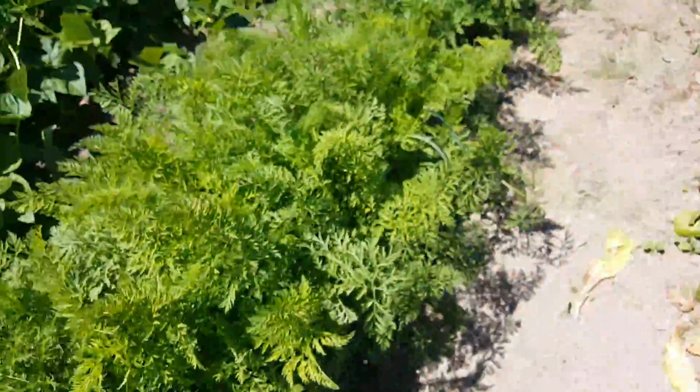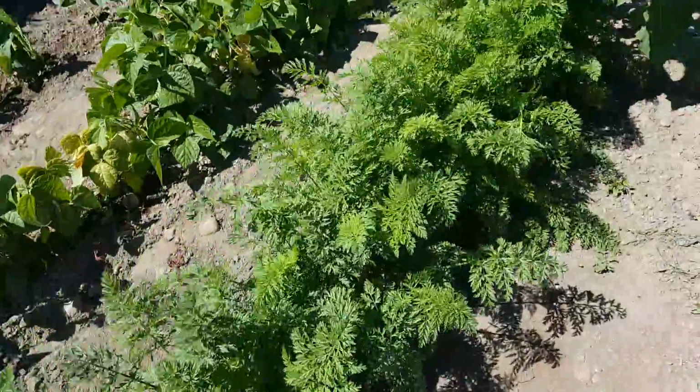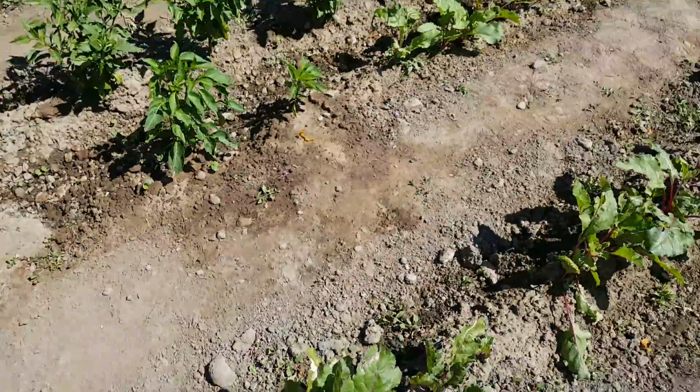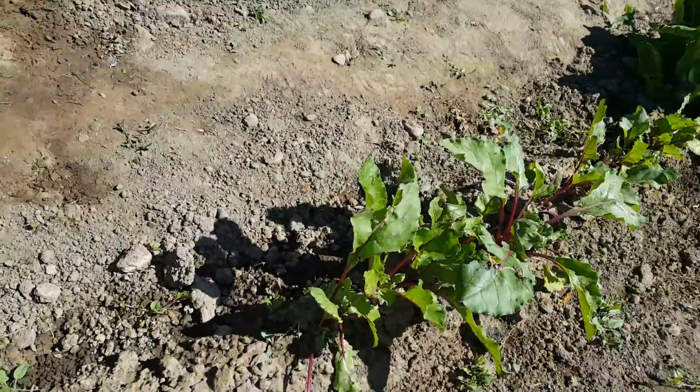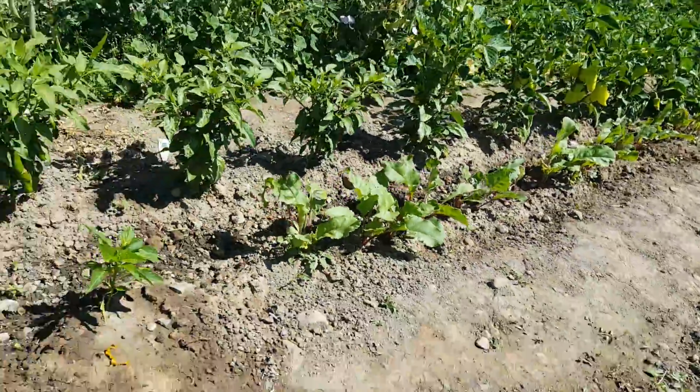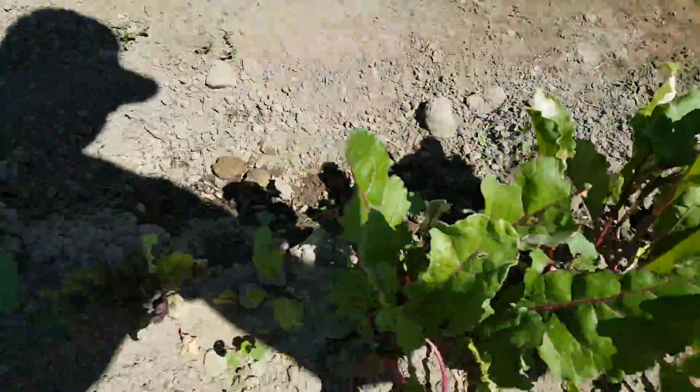And I dug that row deeper in the ground than the other one, so they would have a nice straight carrot rather than get all wonky because of rocks and stuff. And these are transplanted beets as of maybe 3 weeks ago, and they're doing okay. We're gonna have beets coming out our ears.